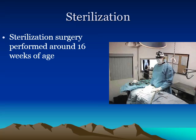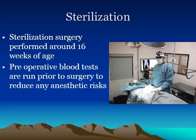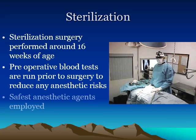Sterilization surgery is usually performed between 16 weeks of age and 6 months. We recommend preoperative blood testing before surgery to reduce any anesthetic risks. We do employ the safest anesthetic agents available, including isoflurane gas and sevoflurane gas.